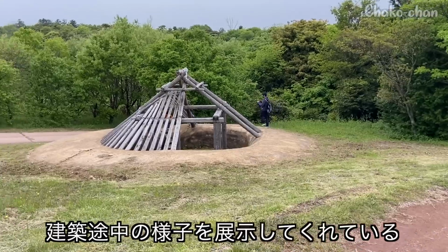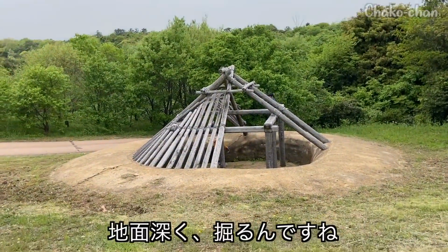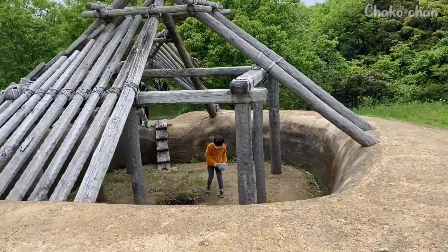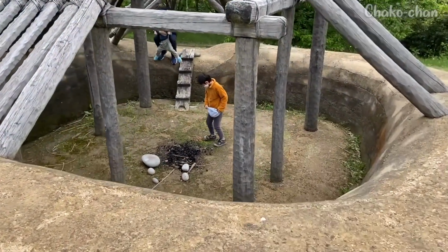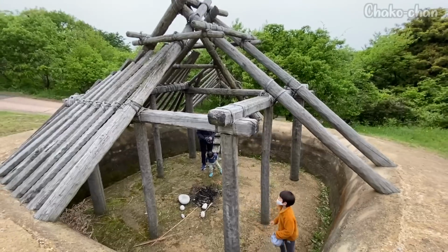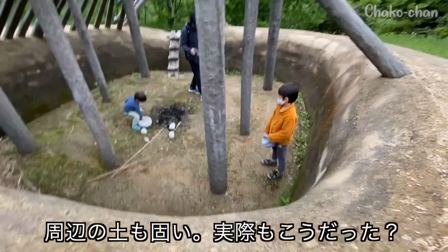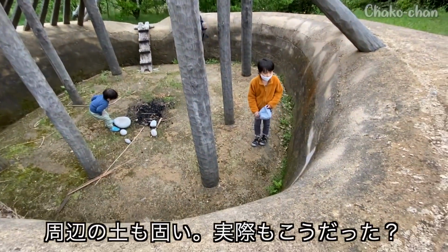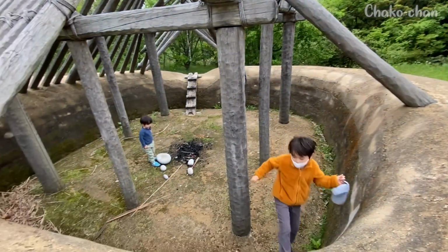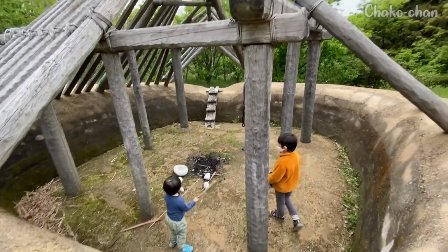Ooh, this is like an example of one under construction. Oh, it's pretty deep. They dig way down. Oh, you can climb down in there. Wow, they would have to climb down? Oh, and look, they would have a fire. Wow. Oh, it's actually pretty solid. They must have used some sort of plaster to build this. And this is where they would grill that deer and fish. Neat.